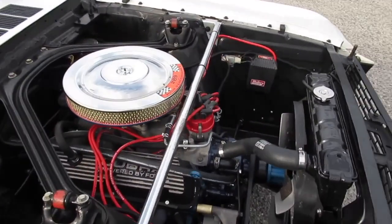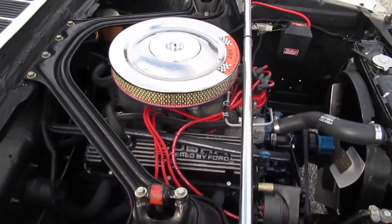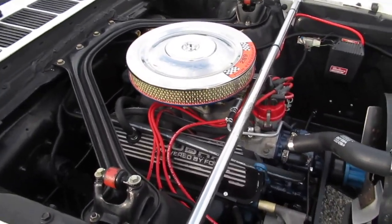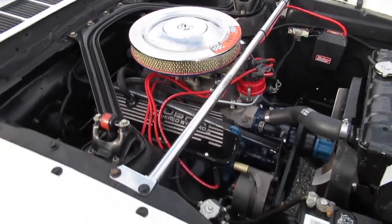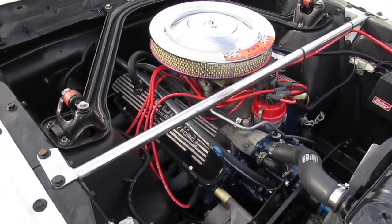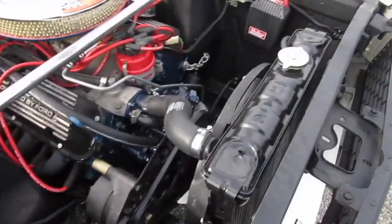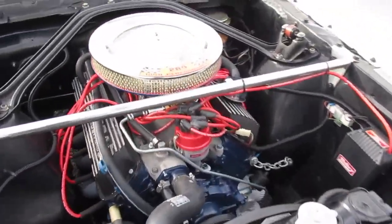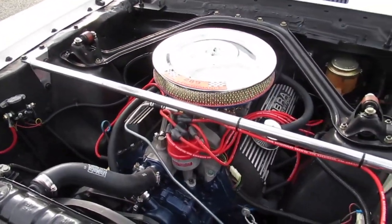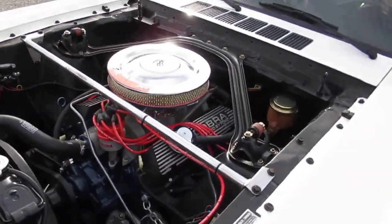That's the original motor. Been rebuilt a couple of times. It runs amazing. It's got the correct intake manifold on it, Shelby intake, correct carburetor. All that stuff's expensive nowadays. Even those valve covers, those are not reproduction. Those are the real Shelby Cobra valve covers. And other than a Unilite distributor, which helps it a little bit better on the spark, it's an upgrade, but it's a runner. We'll go ahead and fire it up for you.